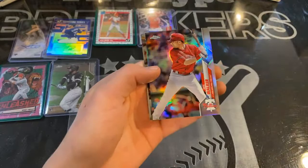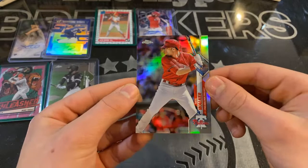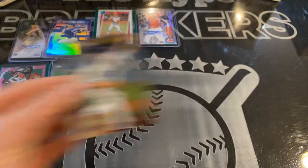And that is numbered to 250. 142 of 250 for the Philadelphia Phillies. Neil Walker going to Jared P. Congrats, Jared P. Mark McGwire for Oakland and Brendan McKay, rookie debut for the Rays.